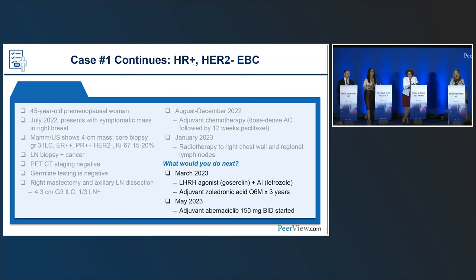Okay, so this case continues. So our patient does go on an LHRH agonist with letrozole. She also receives adjuvant zoledronic acid and abemaciclib, 150 milligrams BID.